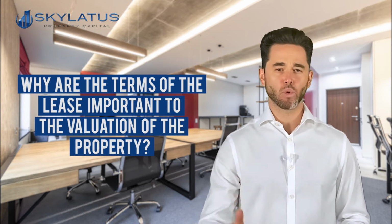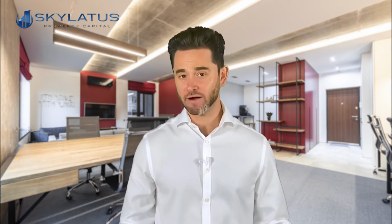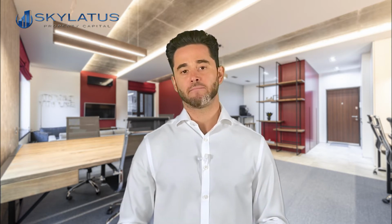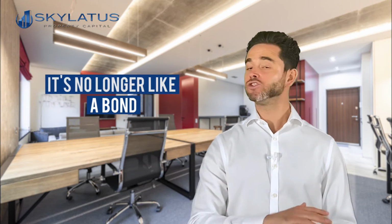Why are the terms of the lease important to the valuation of the property? Well, remember, we just said that properties are similar to bonds in the sense that they generate a long-term series of stable cash flow that's also passive. Well, what if the remaining lease term only has 2 years left? That would change everything. You no longer have a long-term series of stable cash flows. Similarly, what if the lease specified that the landlord is responsible for maintaining the roof of the property even though the tenant is responsible for maintaining everything else? What if there is a roof leak and the landlord incurs $100,000 of expenses to fix it? The passive nature of the investment just changed. It's no longer like a bond.